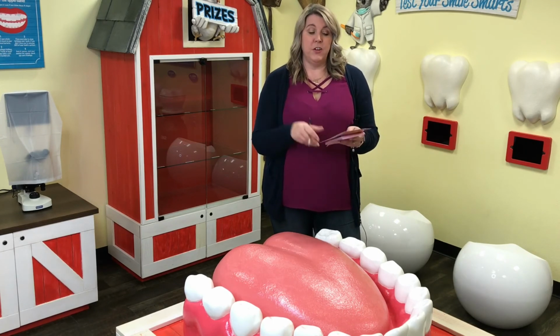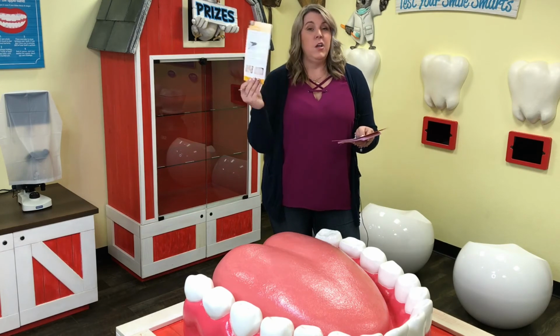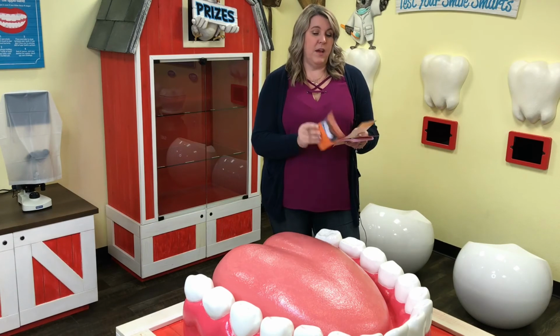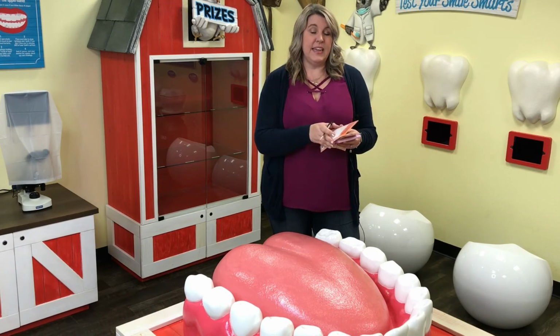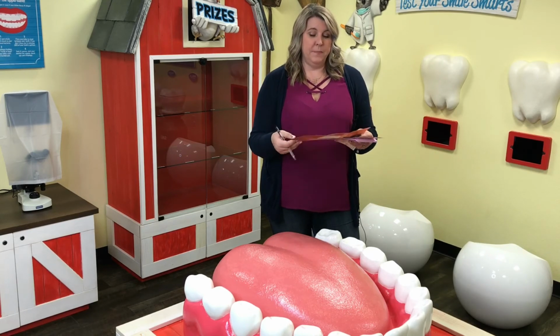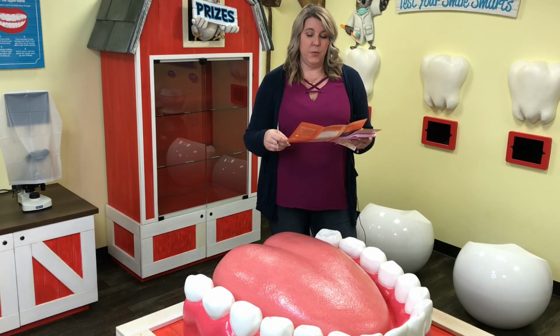We have brochures here in the office. So we have just kind of what is the sealant, how are sealants applied. Normally, if we're recommending sealants, you should get a copy of this. We also have a brochure in Spanish and then an actual full brochure in English. And we will have these available. I will scan these in actually and see if I can't get them into the comments for you.